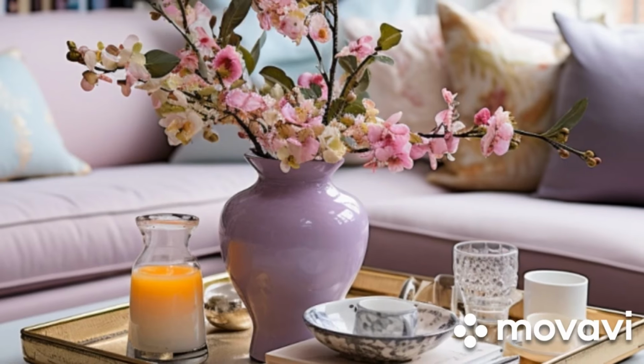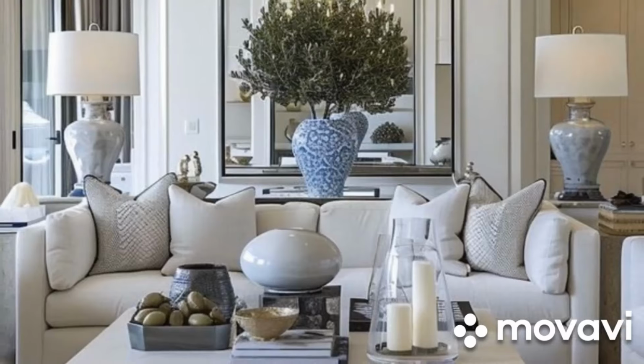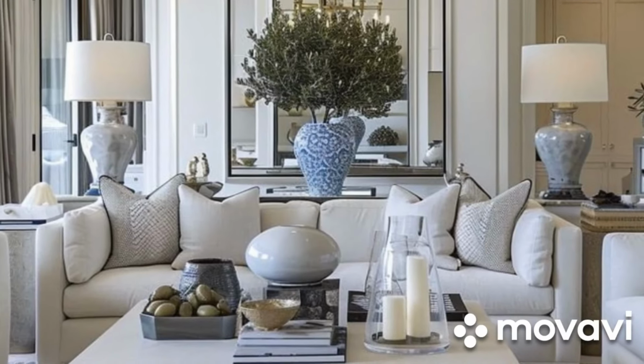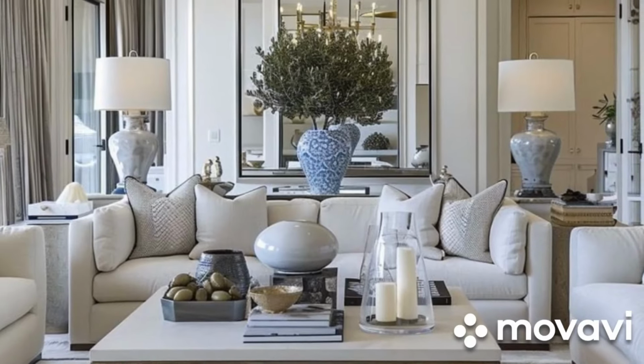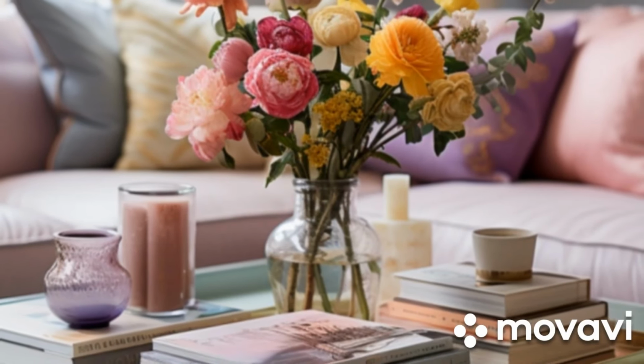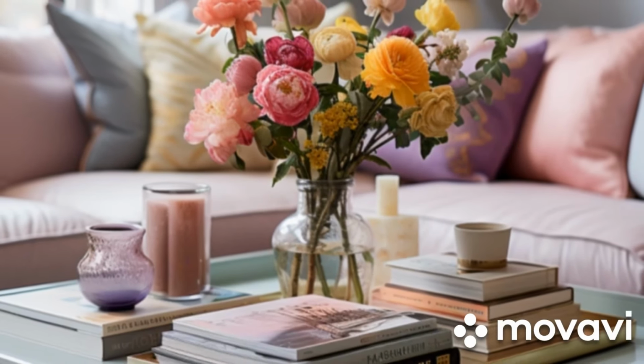5. Add a personal touch. Your coffee table should reflect your personality. Add a personal touch with items that have sentimental value, such as a vintage photo frame, a unique souvenir, or a cherished piece of art. These items tell your story and make your space uniquely yours.